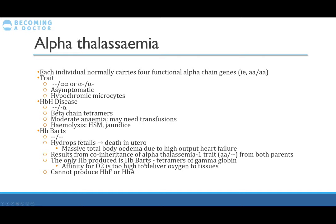So the reason why it's incompatible with life is because you're getting a deficiency of alpha globins, and therefore fetal hemoglobin is made out of 2 alpha and 2 gamma chains. If you don't have any alpha chains, these gamma chains are just going to polymerize together and form these tetramers. And these basically cannot carry oxygen. So the baby will become hypoxic and die in utero.